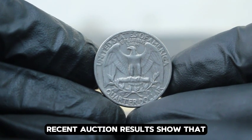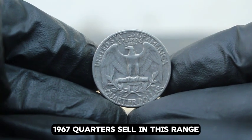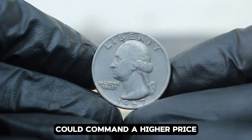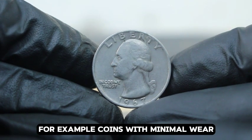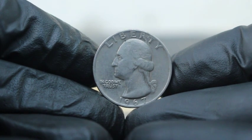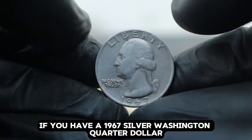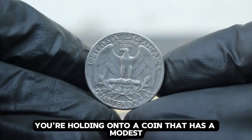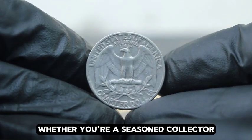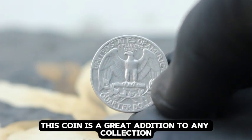Recent auction results show that while most fine condition 1967 quarters sell in this range, coins with exceptional detail or additional collectible attributes could command a higher price. For example, coins with minimal wear or unique toning may attract more interest from buyers. To sum up, if you have a 1967 Silver Washington Quarter Dollar in fine condition, you're holding onto a coin that has a modest but solid value in today's market. Whether you're a seasoned collector or just starting out, this coin is a great addition to any collection.